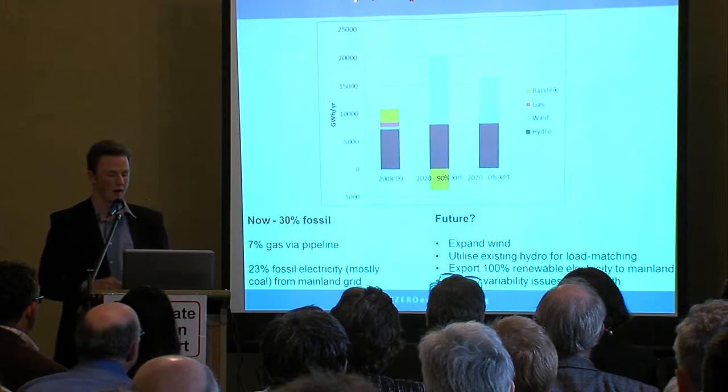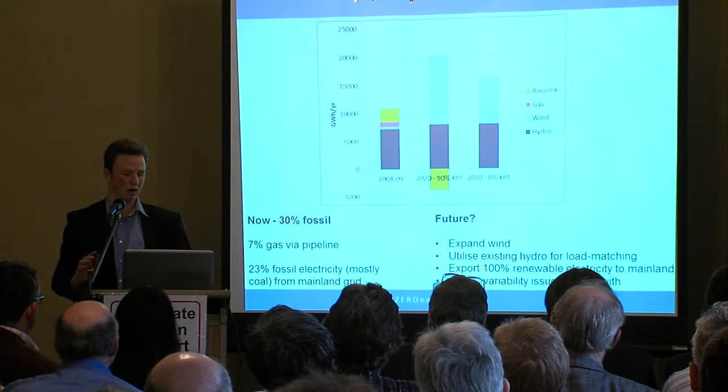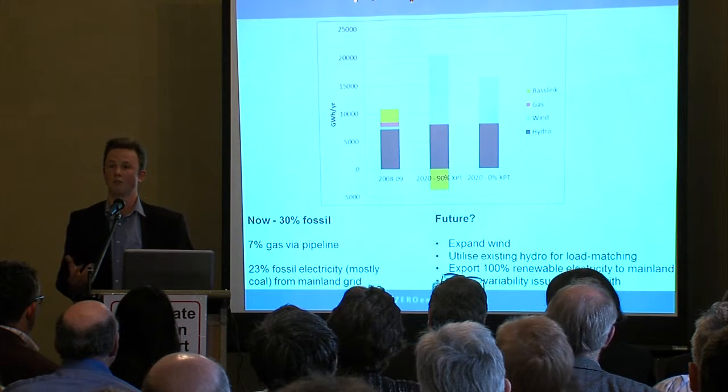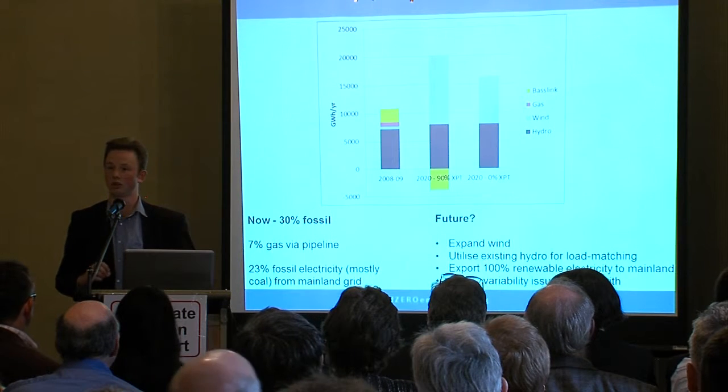So in terms of the supply situation, there's a few different scenarios to look at. Currently there is about 30% fossil energy use in Tasmania.